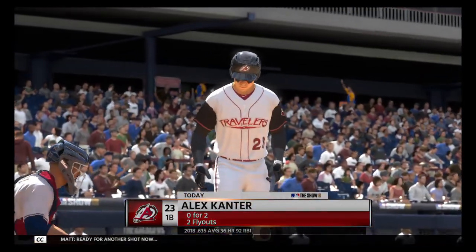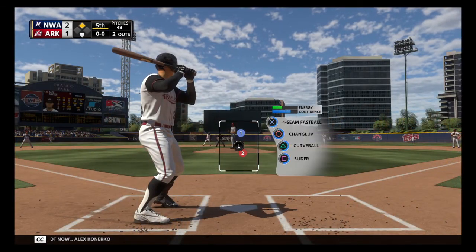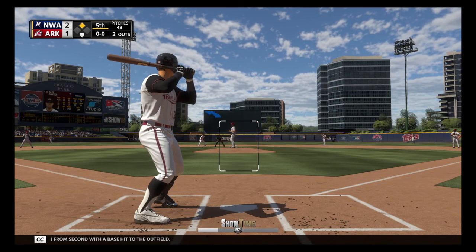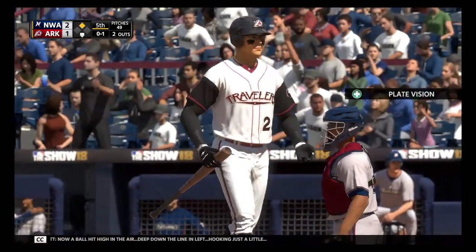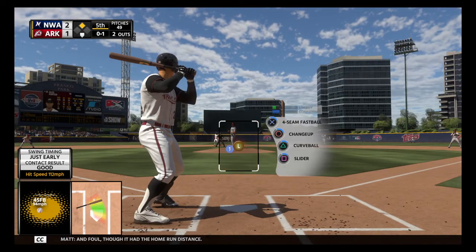Ready for another shot now, Alex Konerko, as he'll look to bring home that tying run from second with a base hit into the outfield. Trying to hold the lead. Here's the delivery. Now a ball hit high in the air, deep down the line in left, hooking just a little, and foul, though it had the home run distance.